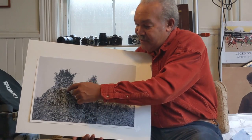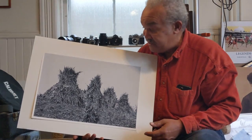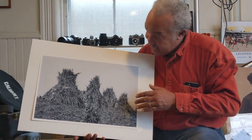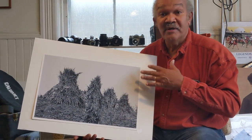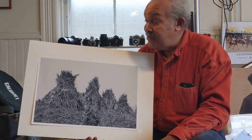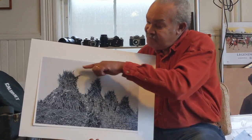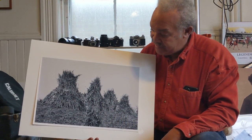Right? Easy to separate our subject, these haystacks, from the background, which is the sky. Clear sky, which is why I didn't show too much sky. If there's nothing in the sky, why show it? So I brought the sky down as much as I could and yet still maintain composition.